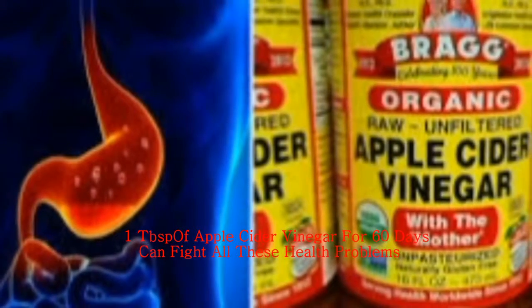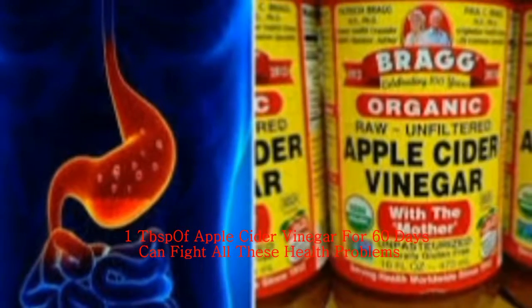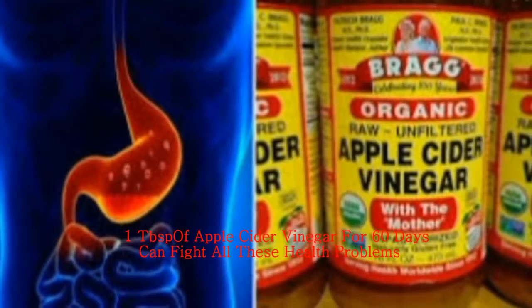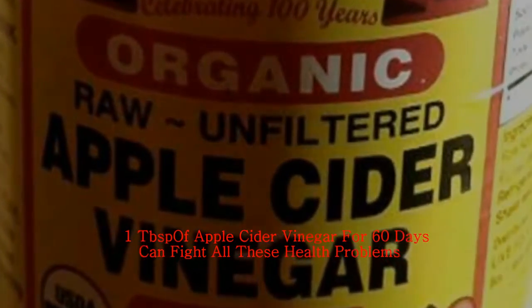Hippocrates used vinegar to manage wounds, while medical practitioners in the 1700s used it to treat everything from poison ivy and croup to stomach aches. Vinegar was even used to treat diabetes.